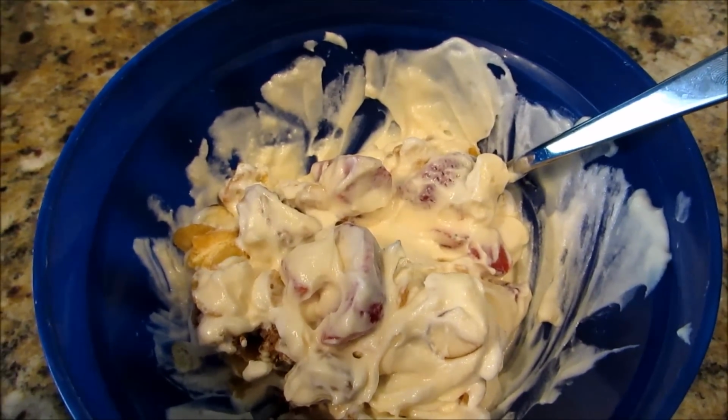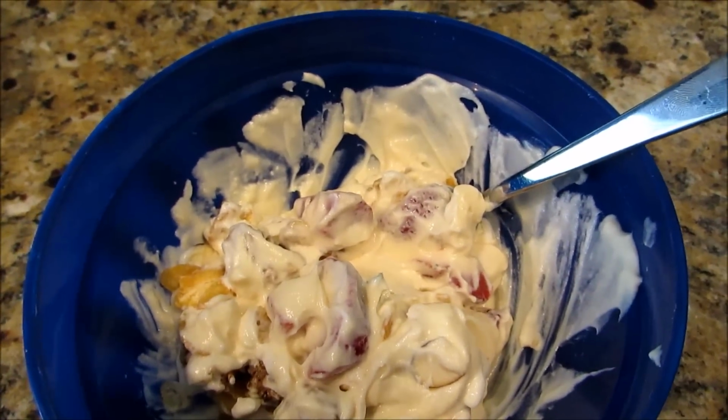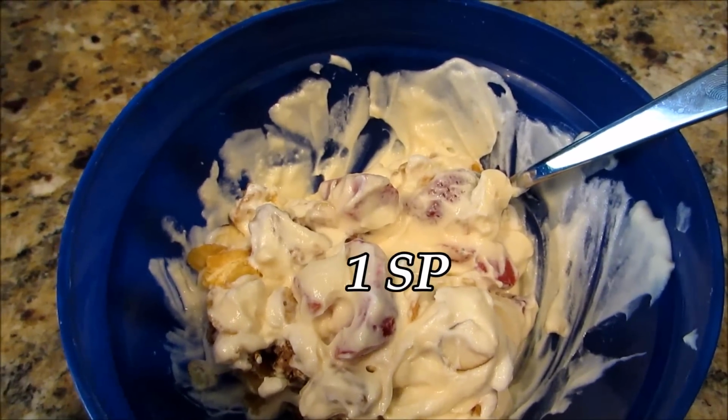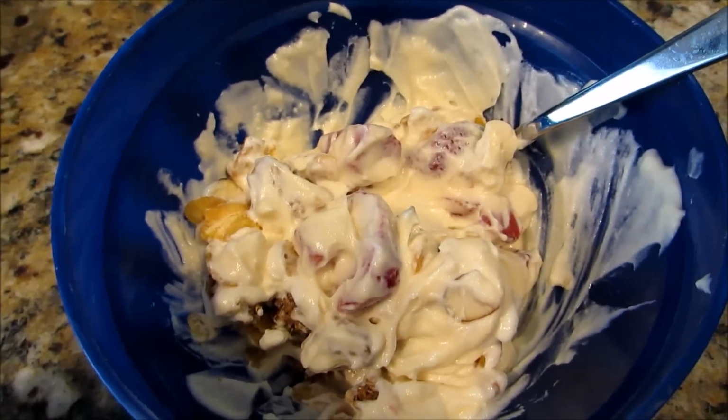And I topped it with 10 grams of the Weight Watchers Oat Cluster cereal for 1 point, although now that I'm speaking it out loud, maybe 10 grams is 2 points. I'll verify that and let you guys know. So this is either a 3-point snack or a 4-point snack.